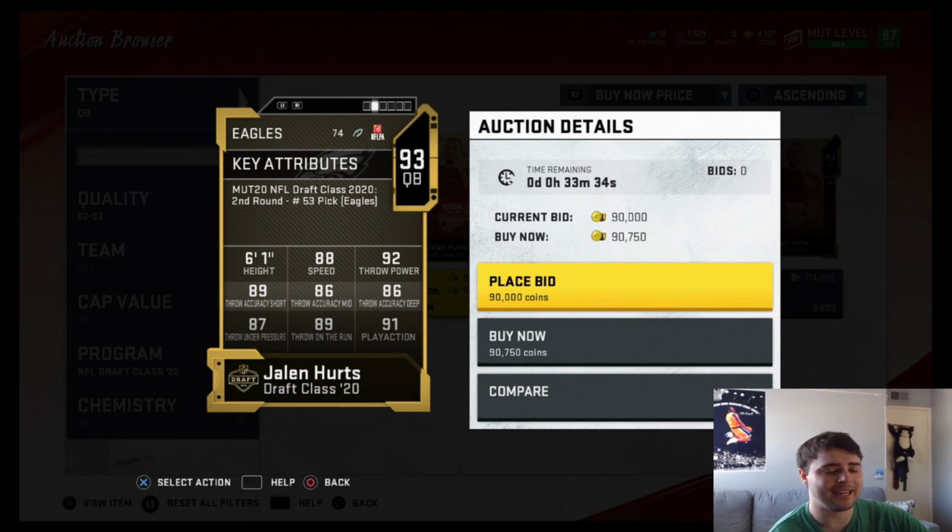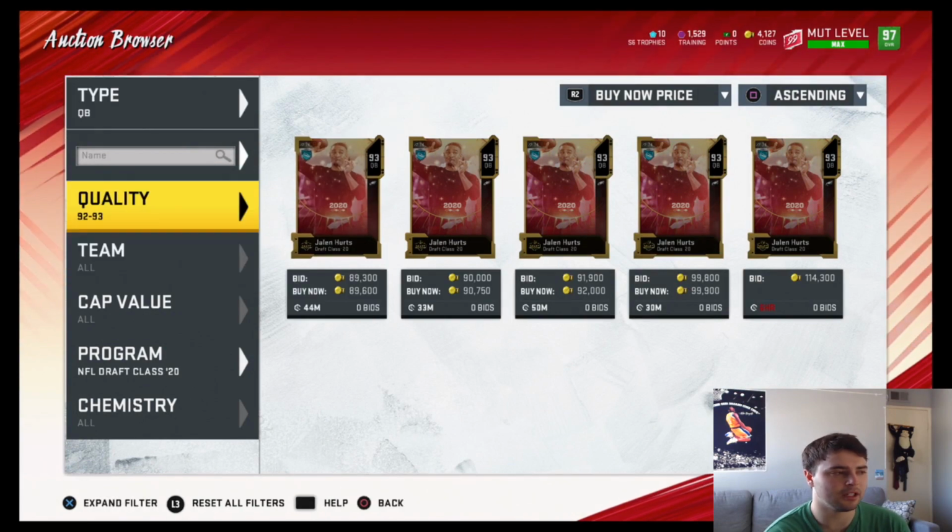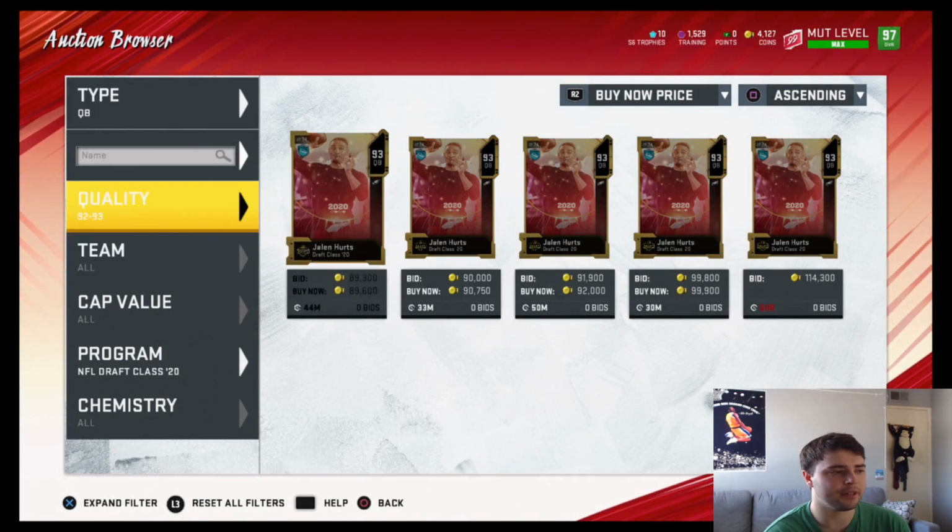This Jalen, though, has 88 speed, so it actually is a pretty good card. 92 throw power, 89 short, 86 mid, 86 deep, 87 under pressure, 89 on the run. Now, the thing about it is obviously cards are pretty cheap right now, so you can get a good upgrade and get a lot better card for pretty much the same price, right?